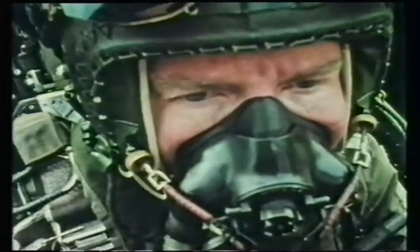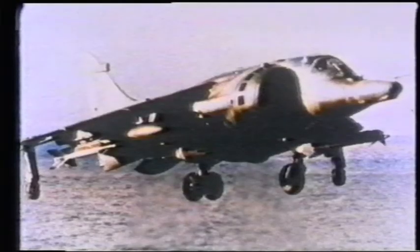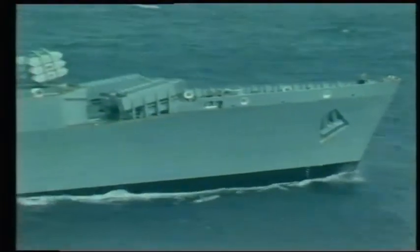But it was the Harriers of both the Navy and the RAF that received their baptism of fire during that war. The RAF had flown their GR3s from England via the Ascension Islands to the Falklands, refueling in the air as they went. On May the 1st, a Navy Sea Harrier flown by an RAF officer, Flight Lieutenant Paul Barton, shot down an Argentine Mirage with his Sidewinder missiles. Harrier was at war, and it destroyed 20 enemy aircraft, while 9 Harriers were downed, none by Argentine aircraft.